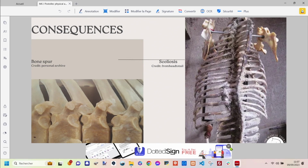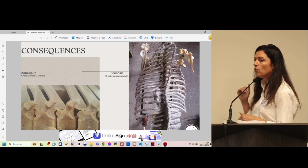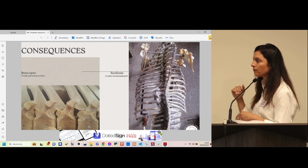And it's also the principle of tensegrity. Tensegrity is the forces distribution in the living system. And tensegrity will create the posture, and any changes in the posture will change the tensegrity.